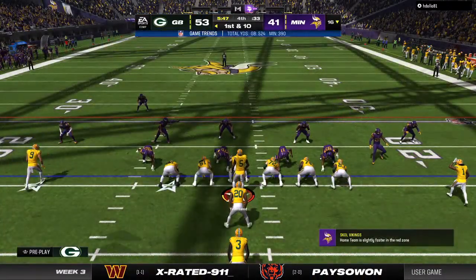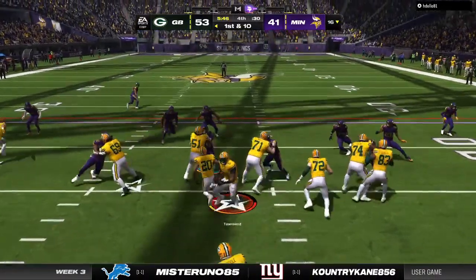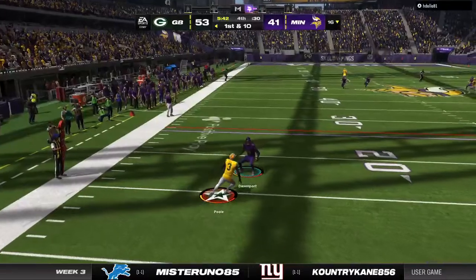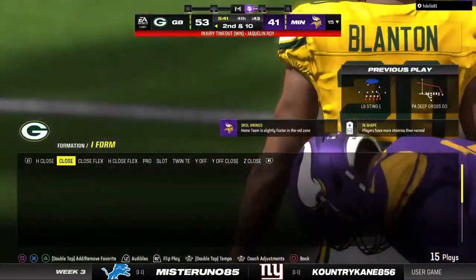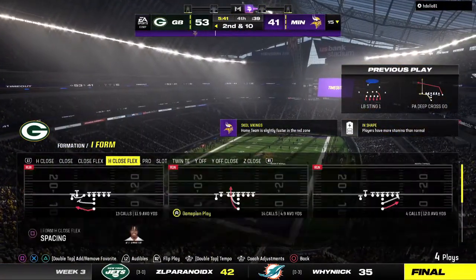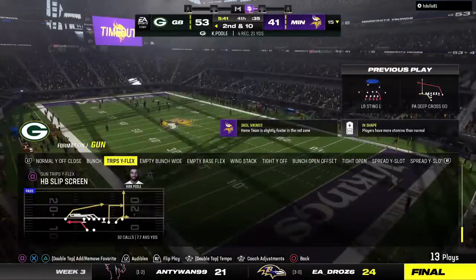About set to get this drive started. The Green Bay offense at the line. And the pick six we just saw makes things a little more interesting. Still, though, a two-possession game as they control their destiny in this fourth quarter. And he maybe makes it back to the line of scrimmage. That's it. Well, that was a simple throw and catch, but even with that completion, zero yards gained.